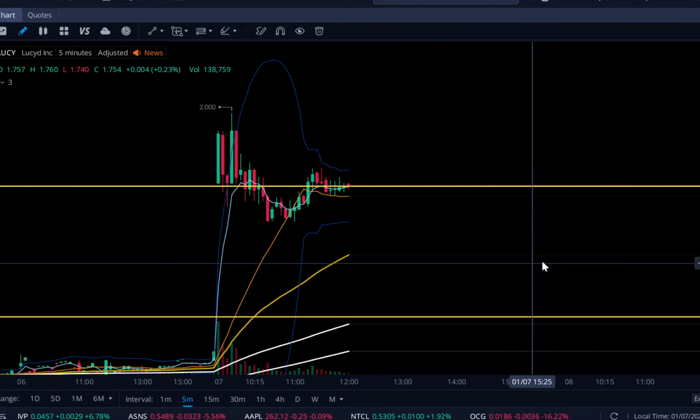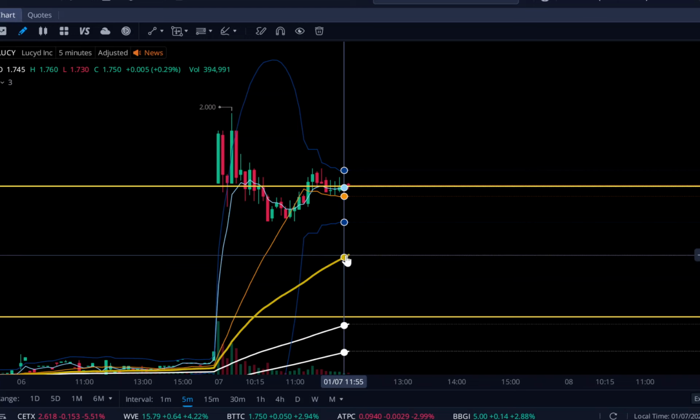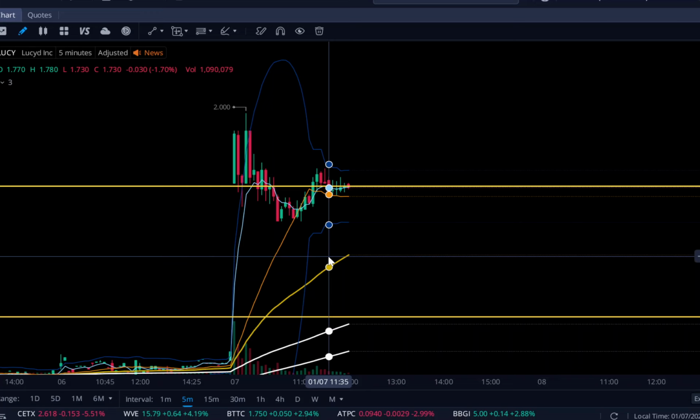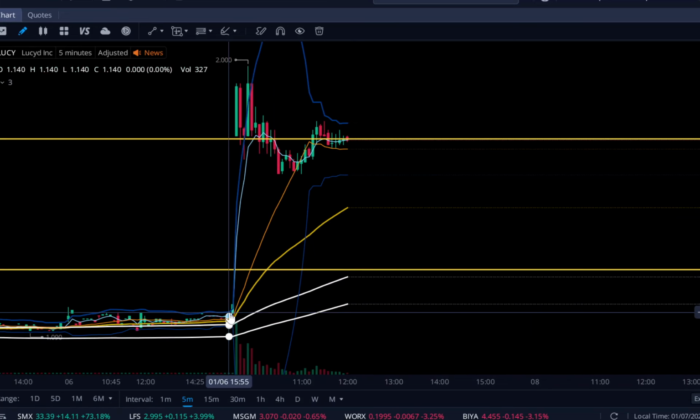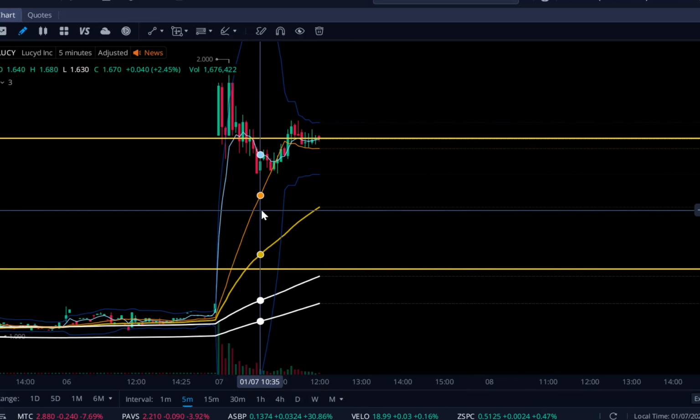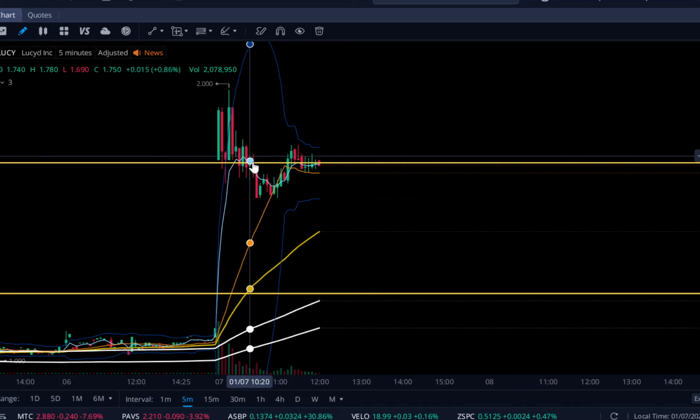However, if we lose the 60 EMA and this 1.5 area here, I do think we're done on this one. And again, it's coming back down to where it came from, which is all the way down at 1.15 sort of area. So if we lose 1.5, I wouldn't want to be in this. So you can maybe apply a stop loss based on that information there.